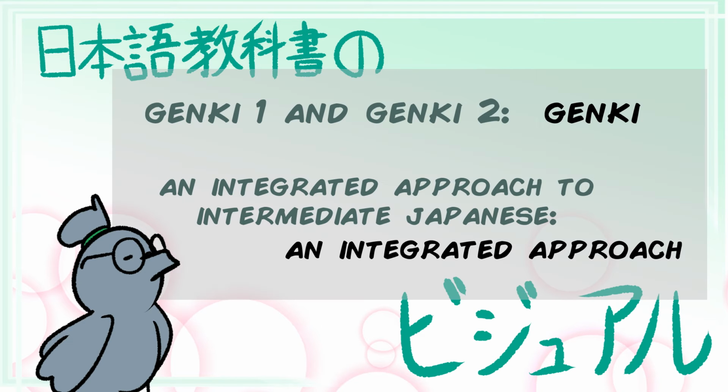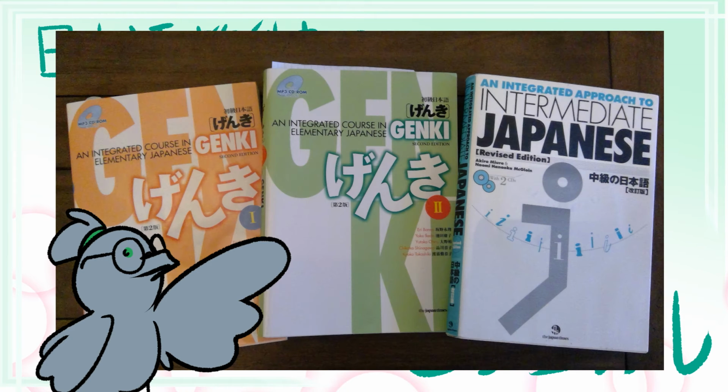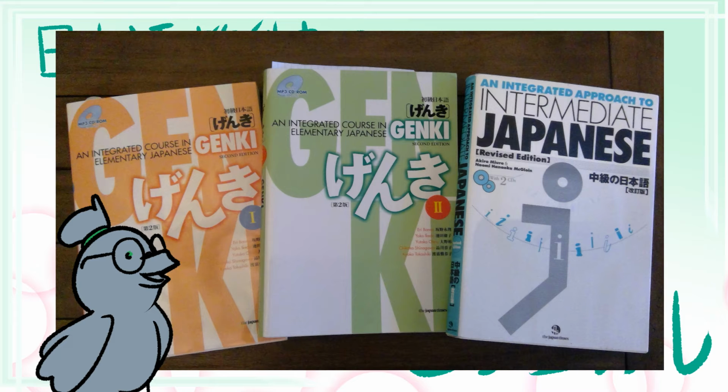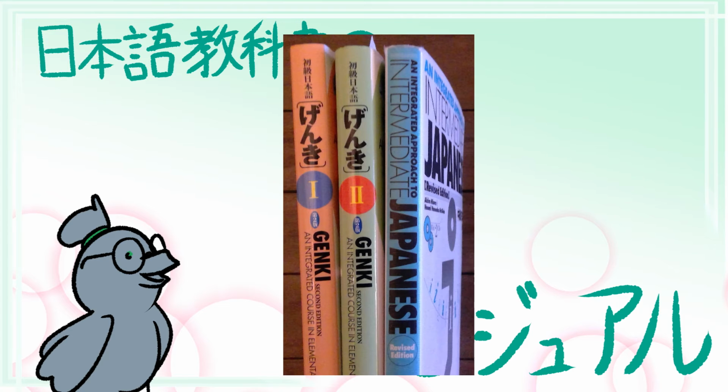For the purpose of this video, I will abbreviate the titles hereafter to the following. Let's start by examining the exterior and moving inward. While a small sample size, the covers of each book employ no more than 3 colors. This keeps the visual aesthetic crisp and easily readable. While produced by different authors, both Genki 1 and 2, as well as An Integrated Approach, are all roughly the same size, being 350 pages on average.